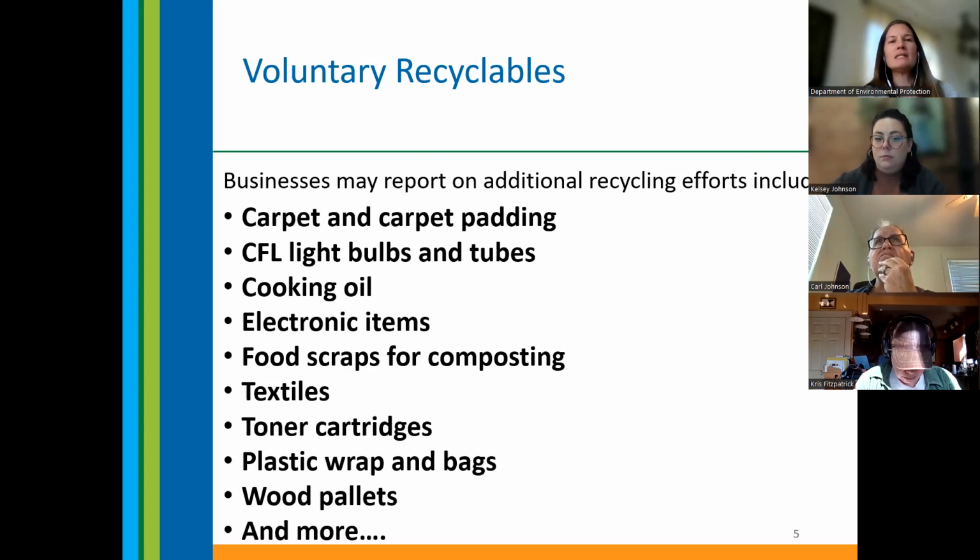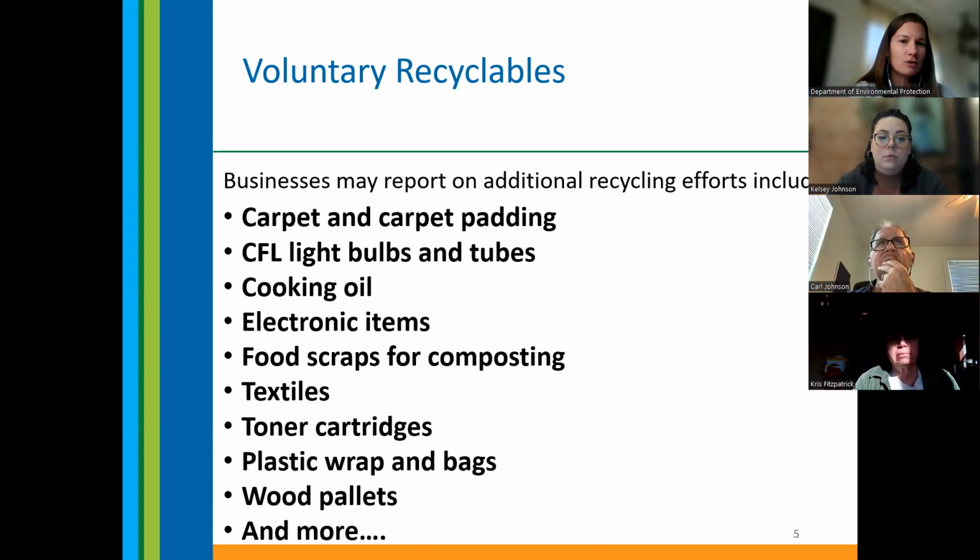Voluntary recyclables means that it's not a mandatory thing to recycle, but it is things that we are seeing recycled and do encourage people to recycle where possible. This is just a very short list of things that may be recycled under voluntary. We're seeing more and more things like food scraps being recycled or sent away for composting, toner cartridges, light bulbs, electronic waste, things like that.